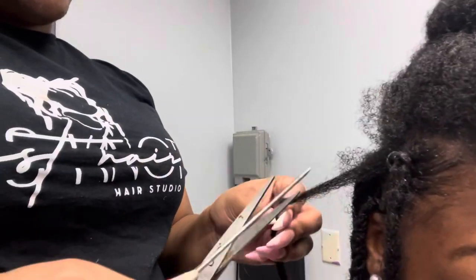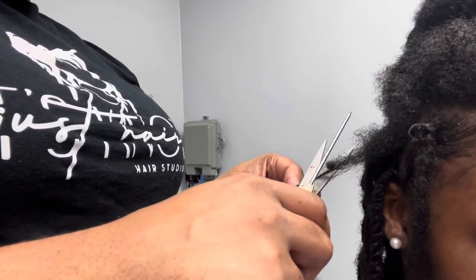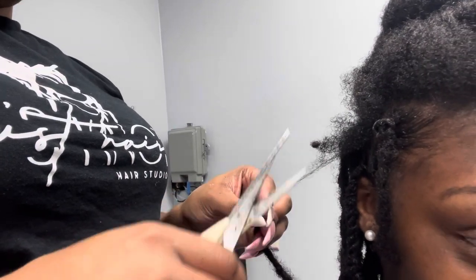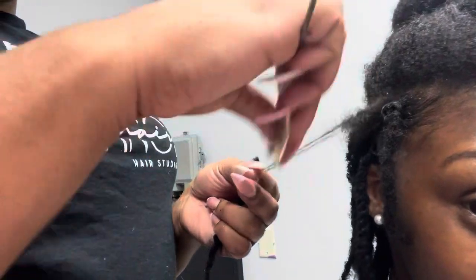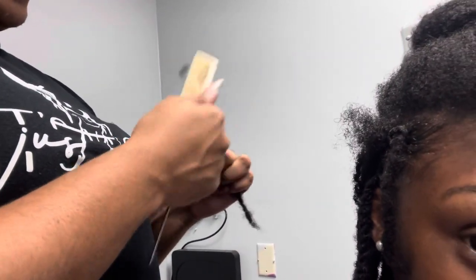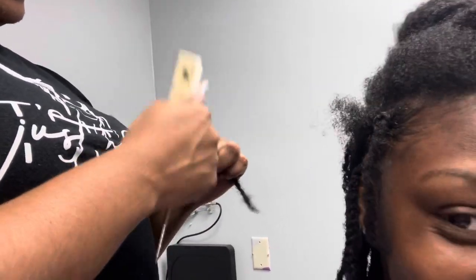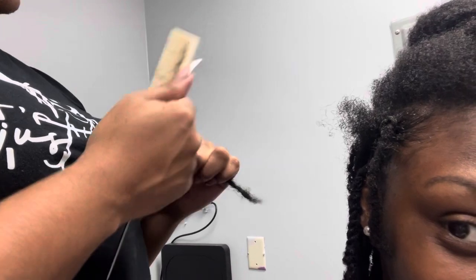All right, so here it is again, the lock directly behind the one that she just fixed. This one also had some strain and damage from being pulled too tight, and she just cut it out of my head. She's going to back comb this section, and then you take the lock, comb out the front part or the top part that you're going to reattach so that it can get frizzy at the top.